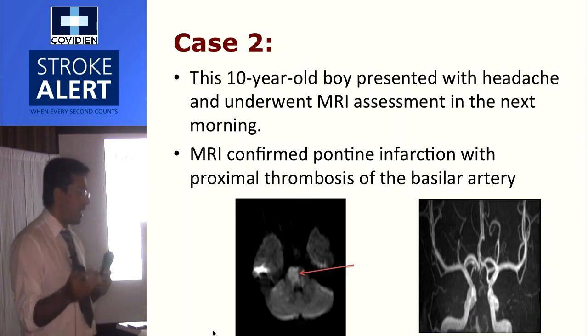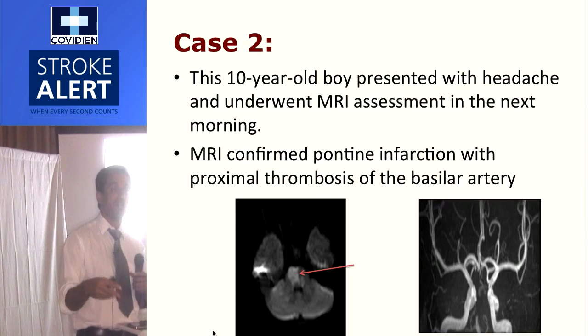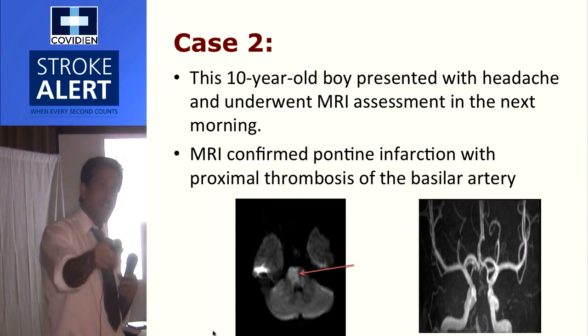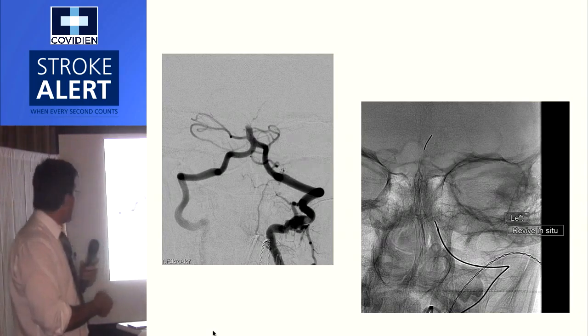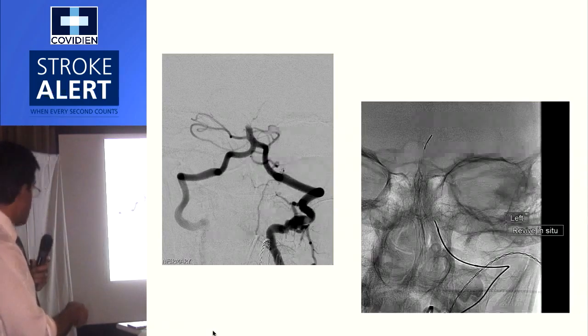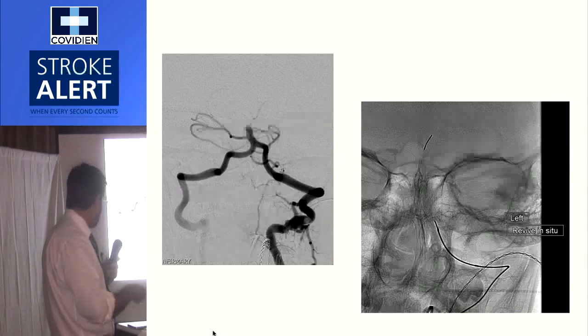Tony was in, and he stayed back on Friday. I remember this because I was going to do it, and I got stuck for 7 hours on a motorway going towards Manchester. He finished this before I reached Manchester, so I was cursing. I could have been doing this. But if you look at it, it's quite obvious that the basilar artery is occluded, the right vertebral artery, left vertebral artery. You can see the anterior inferior cerebellar artery, and the basilar is gone.